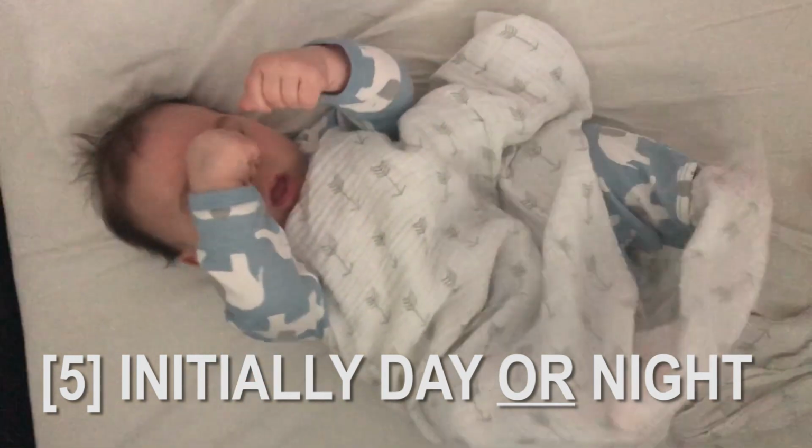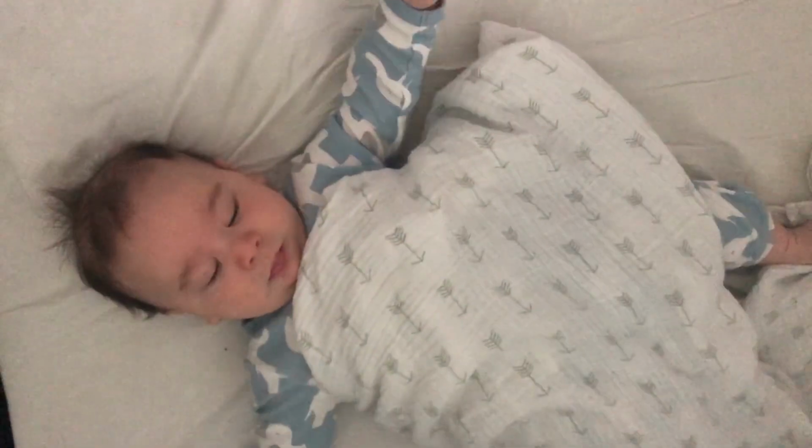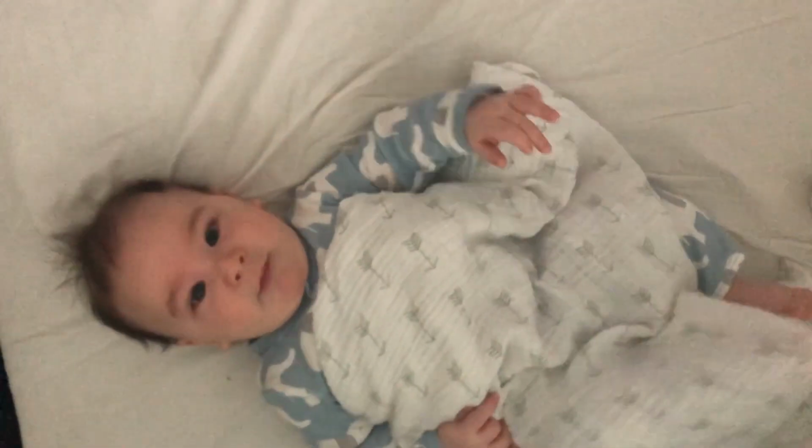So my next tip is to start with day or night sleep. When he was 3 months old, we just did day naps for about a week. Then we transitioned even to doing night sleep.